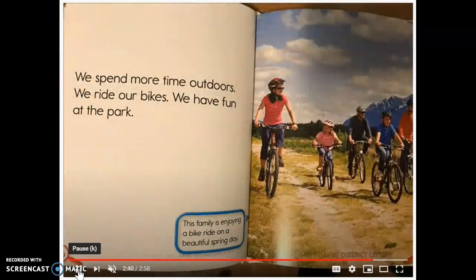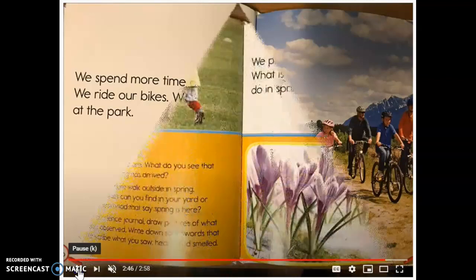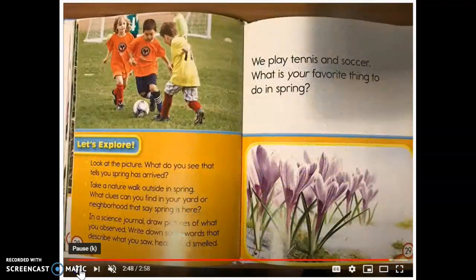We spend more time outdoors. We ride our bikes, and we have fun at the park. It is spring. We play tennis and soccer. What is your favorite thing to do in spring?